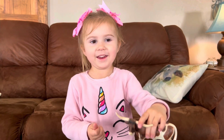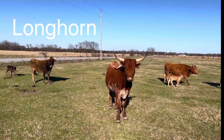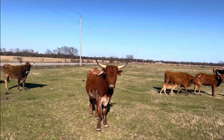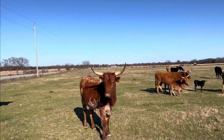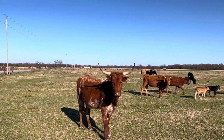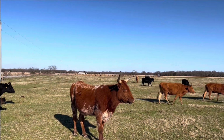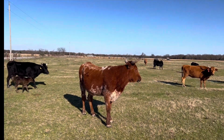The Texas Longhorn. Actually, they came from Spain, then to Mexico, then they were brought to Texas. They're very hardy cattle. They're tough. They can live on just brush, and they can go for days without water. Did you know it was Christopher Columbus that originally brought the Longhorn over here?